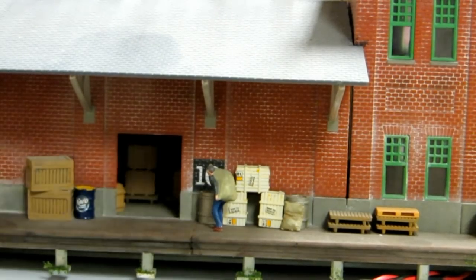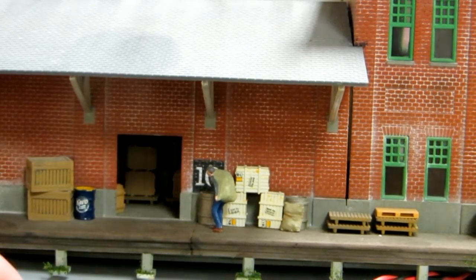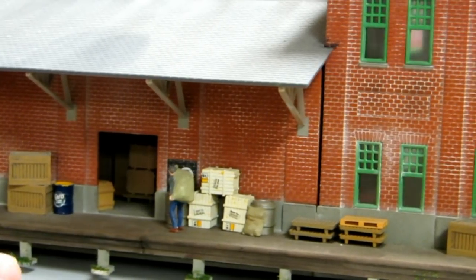This building also looks like it's been wired. It's got your usual suspects of detail.